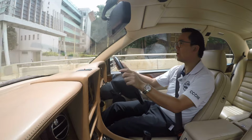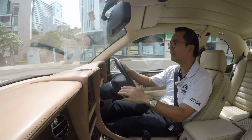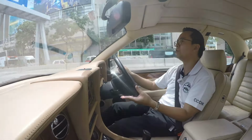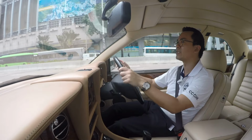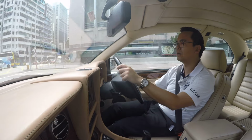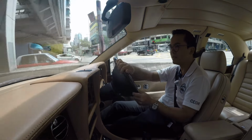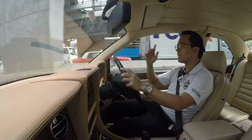And it was based on the Rolls-Royce new SZ platform back then, being the newer model from the SY chassis. So like I said, long, big car, but drives very comfortably, very easy. Now, back to the engine.